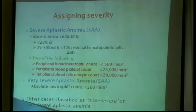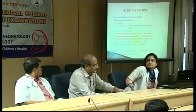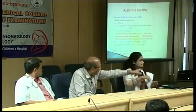Before therapy, one has to assign severity to the disease. Let us see how she is going to define it. Okay, so coming to the management of this child, we are planning to label it as acquired. So, where do we go from here?